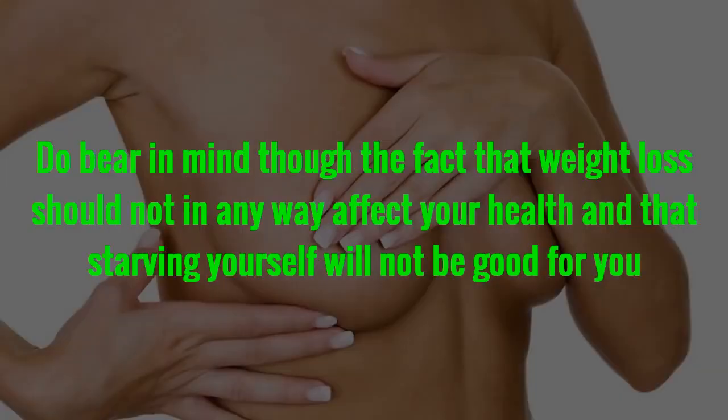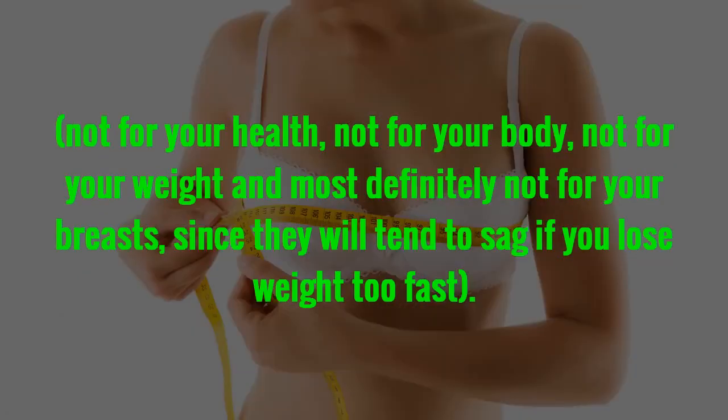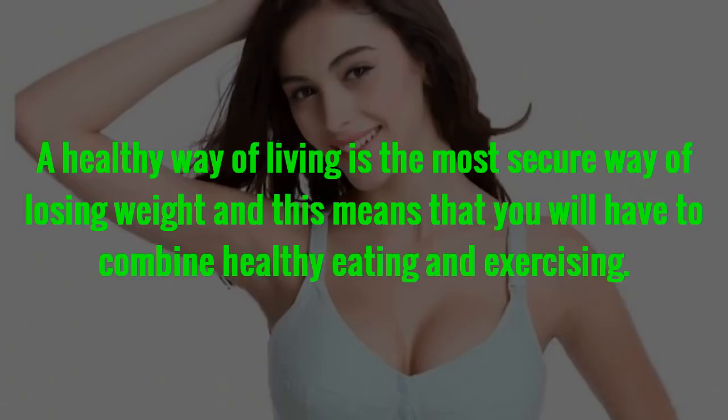Do bear in mind though the fact that weight loss should not in any way affect your health, and that starving yourself will not be good for you. Not for your health, not for your body, not for your weight, and most definitely not for your breasts, since they will tend to sag if you lose weight too fast. A healthy way of living is the most secure way of losing weight, and this means that you will have to combine healthy eating and exercising.